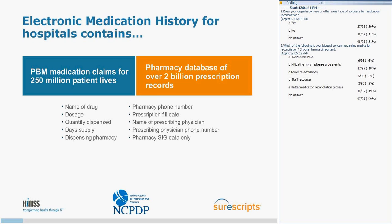Next slide. The sources for the medication history are twofold. SureScripts has 2 master person indices that it queries. One is the PBM master patient index, and in that are 250 million plus covered lives from the PBMs who participate as stakeholders in e-prescribing and medication history services. We also have a pharmacy database of about 2 billion prescriptions collected from a variety of retail pharmacy providers, representing about half the prescriptions filled in the United States in the last year.